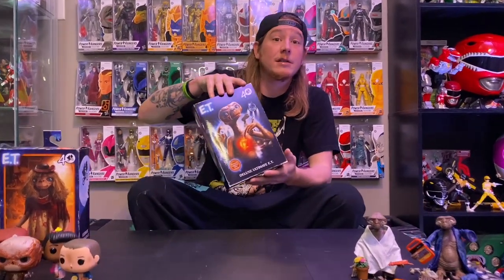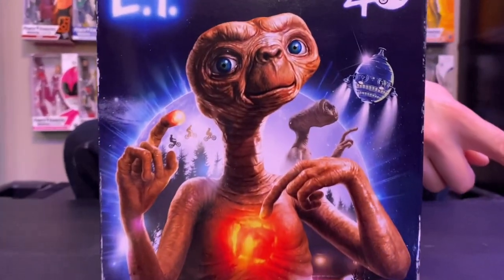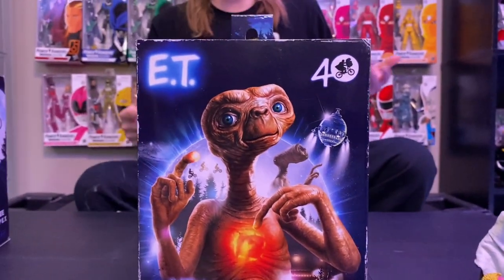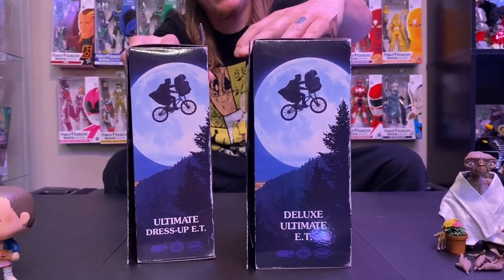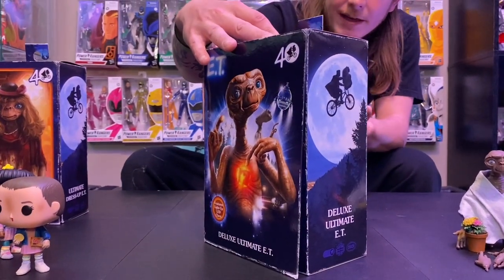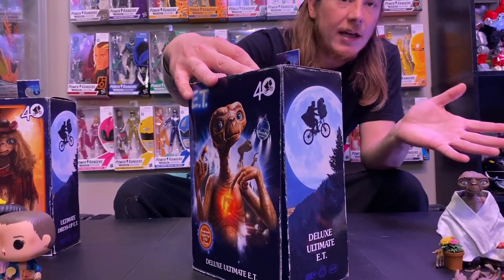Okay, we got 2 ETs left. I'm going to do the bigger box first because I really want to see the girl last. So we have the Deluxe Ultimate ET. This was the Deluxe ET, the one that came with the blanket. This is the ultimate one. Now, this one is $50 and is a lot thicker than the other boxes. As you can see, all 3 of the other ones are this size. This is the only one that is this big. And the reason is light up LED chest, potted plant, communicator device, interchangeable neck and hands.